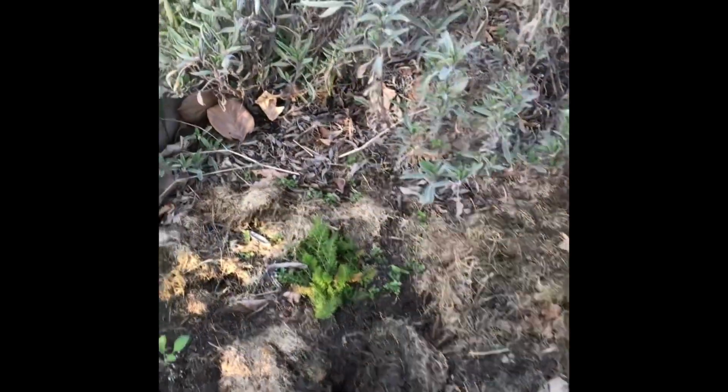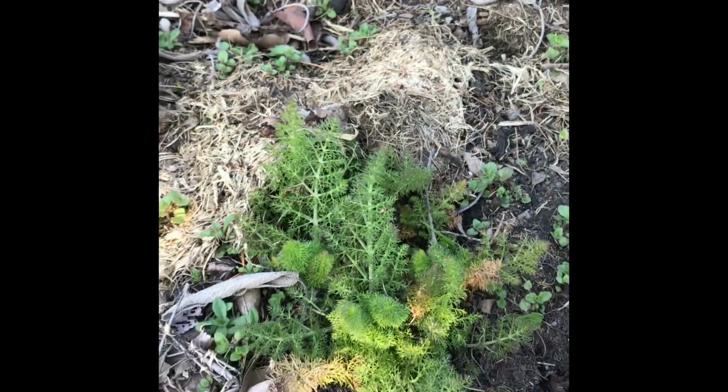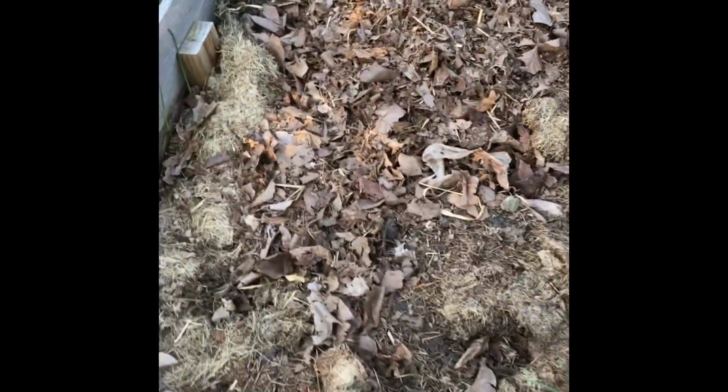Sage, that is a perennial here. I put down a couple more. And this, weirdly enough, is fennel, which I also did not know could be a perennial here. I haven't planted this yet, but it will be rosemary. I've got a whole bunch of seedlings.